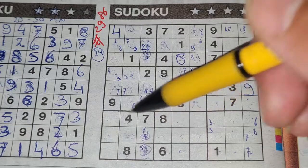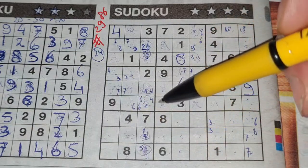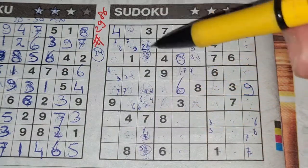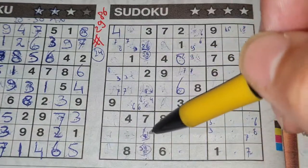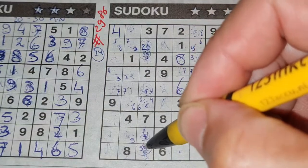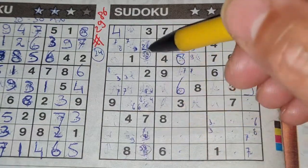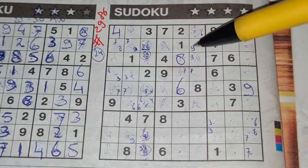Here, in this big square, 1, 2, 3, 4, 5, 6 missing numbers. One of the missing numbers is 9. We see here 9, no 9 in these three boxes. So the 9 should be in those two boxes. Here can be a 9 because we have a 9 in one of those two boxes. Okay, so here can be a 9.